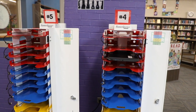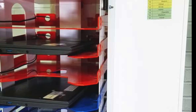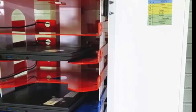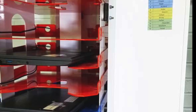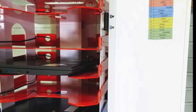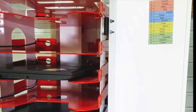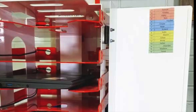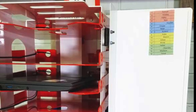The color system also helps with that as well. She has the lists color coded so that it matches the cart's colors. And so if they're the first yellow slot, they know the first yellow slot. And then it's very easy for me as a teacher. I'll know, oh, first yellow slot, that student did not put their device away, and then I can go locate it wherever that student has decided to place it other than the Powergistics cart.